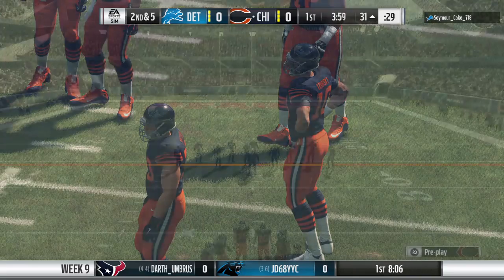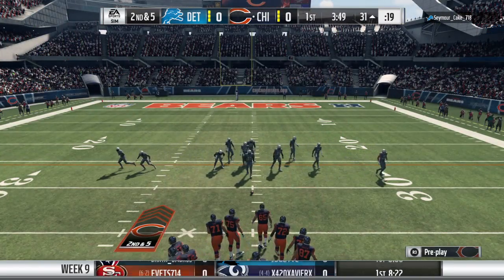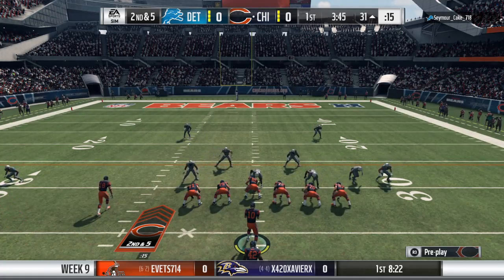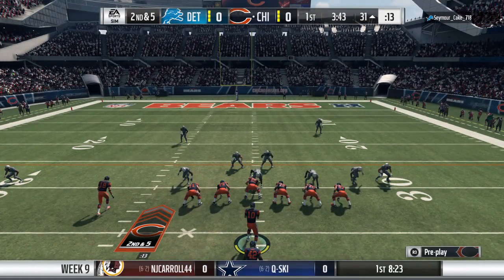An update from a game going on in Indianapolis. And it's the Titans who are off to the early lead in that ball game. And we'll keep an eye on that one as our game goes along here.